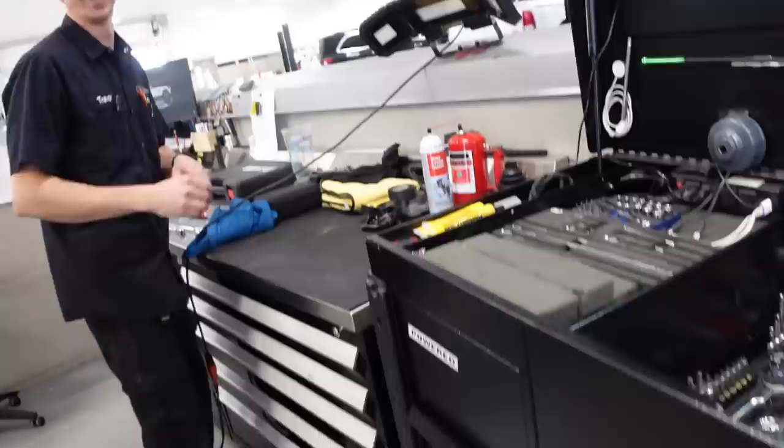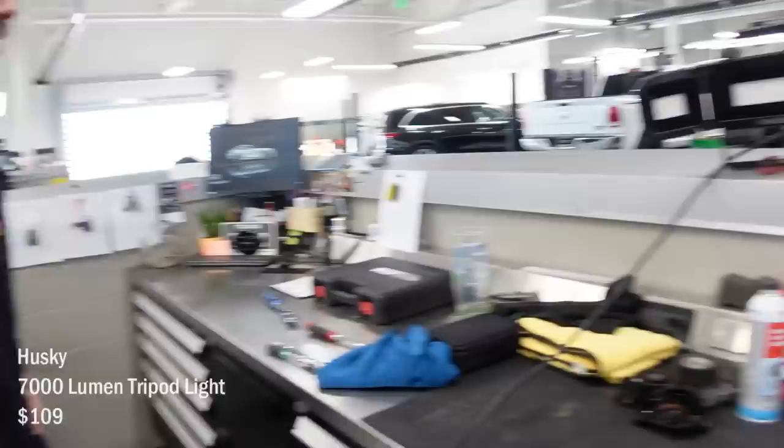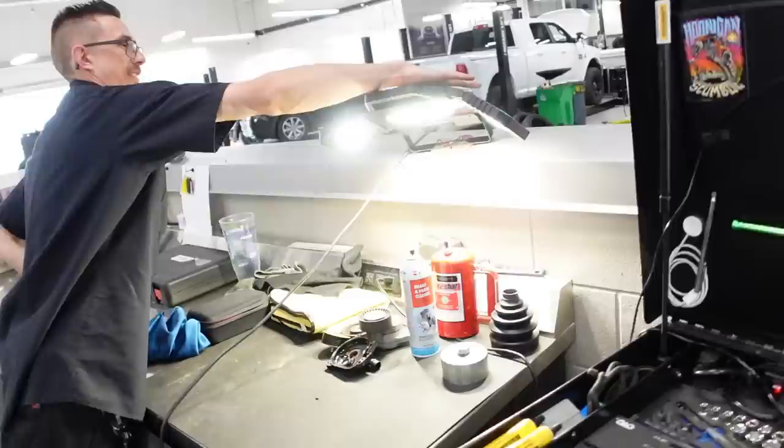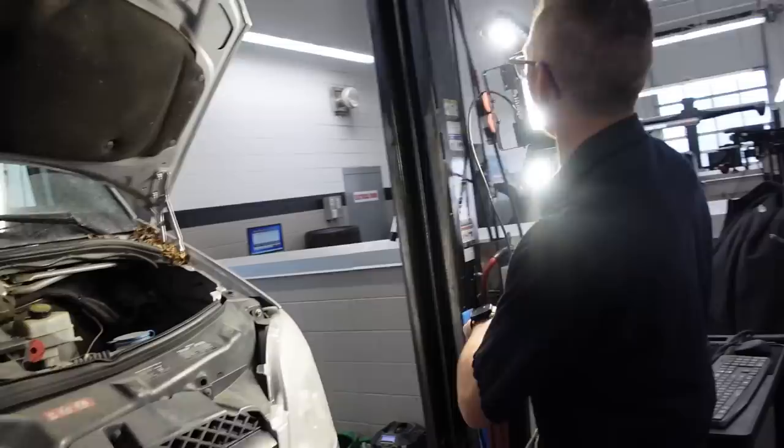That's like a tiny drawer. Whoa, that's cool. That's a custom tool. I mounted the magnets to it. It's just a Husky floodlight from Home Depot. It works so much better than the tool truck ones that are twice as much. That's awesome. You should turn it on. Oh, wow. I always use it right here or on that side. It's like daylight. I don't like working in the dark. And for brakes and stuff, I'll mount it on my rack.